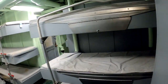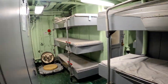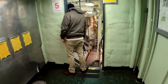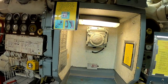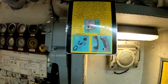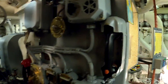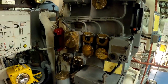More ship's berthing. Oh, no, this is the chief's quarters. Is that another one of the engine rooms? This is some of the equipment that I worked on here. This is the sound-powered phone headset, and these are the actual sound-powered phones. All of this equipment was stuff that I worked on in the Navy.